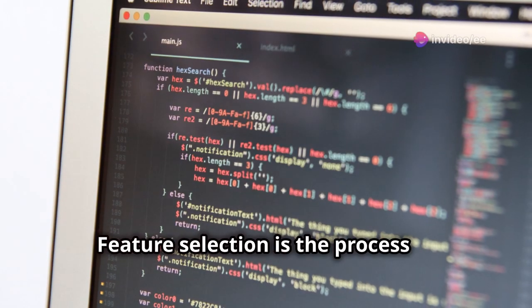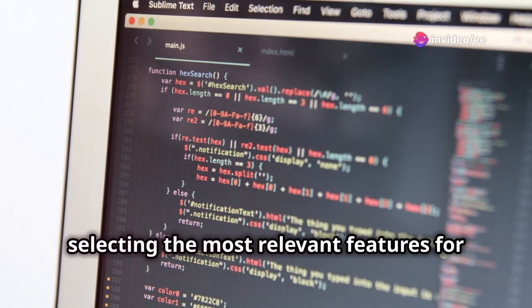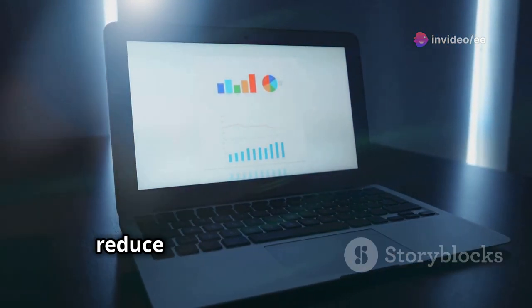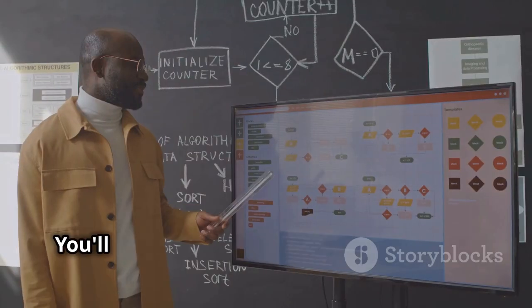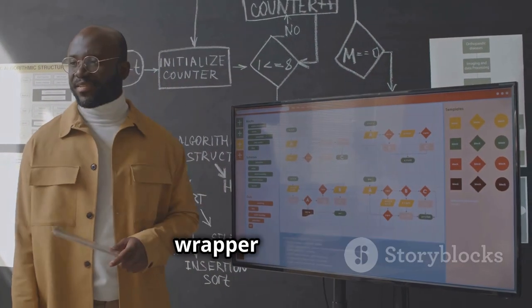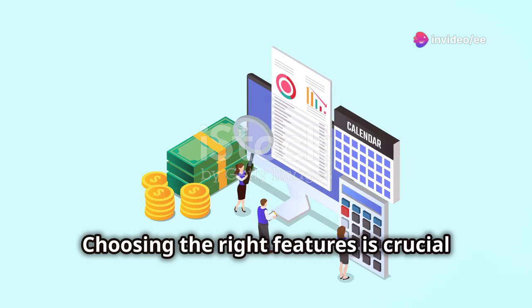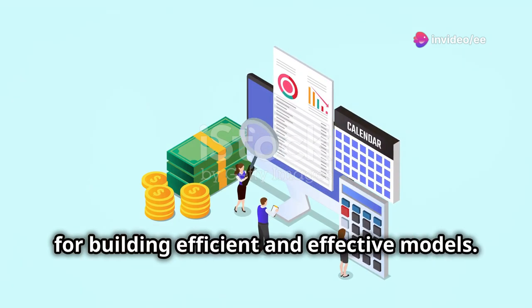Feature selection is the process of selecting the most relevant features for your machine learning model. This can improve model performance and reduce computational complexity. You'll learn techniques like filter methods, wrapper methods, and embedded methods. Choosing the right features is crucial for building efficient and effective models.